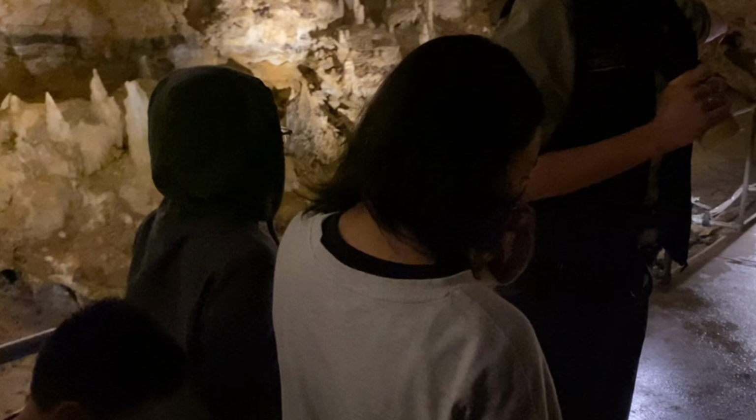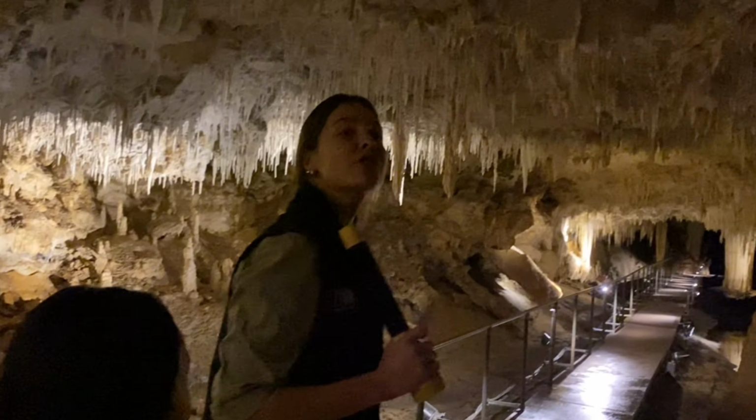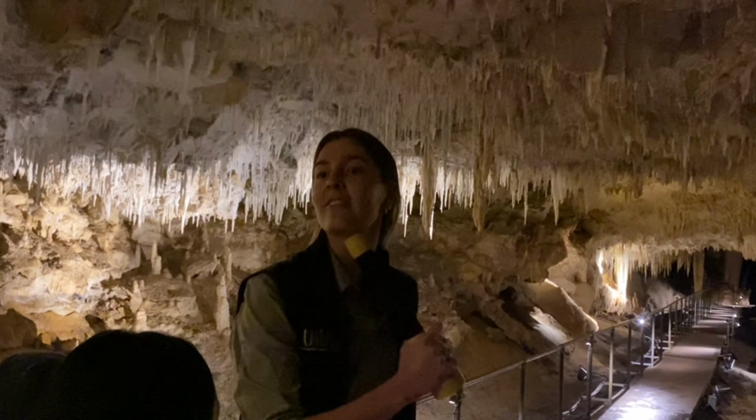So guys, we're going to keep making our way on through. Just try and stick to the left because there is no hand railing to the right hand.